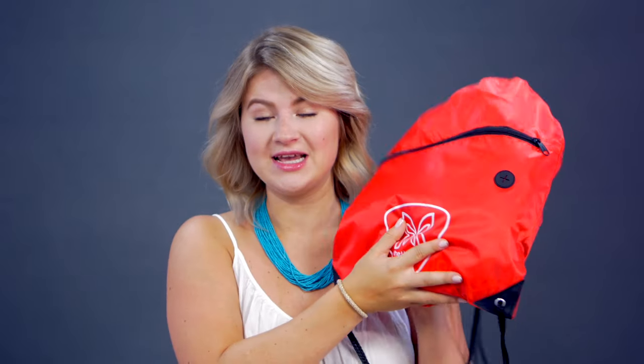This is the product that's called the Undress. They already have two very successful versions, and they sent me the third one, which is still a prototype, but they already have so much money raised for it on Kickstarter. It's basically their best dress yet. So they have very cool features. Let me just show you, and we're gonna test it out. I'm gonna try it out with a bathing suit and then some workout clothes.